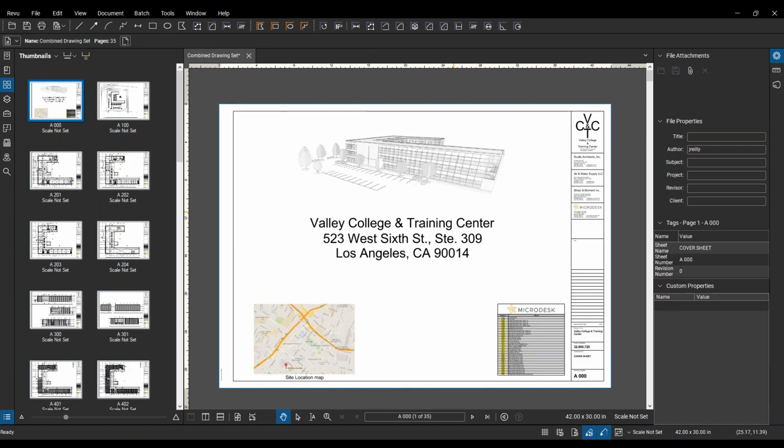Jump back to this, our combined PDF here. So we're gonna look at doing it. It works a little bit differently if we're gonna be doing this in one combined document set, or if we're doing individual pages. Both ways work really well. It kind of accommodates both different styles that you might be managing your document sets in.